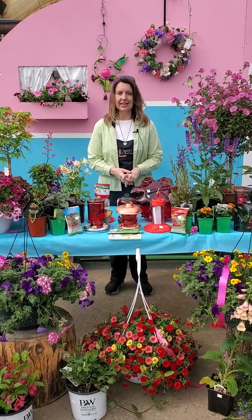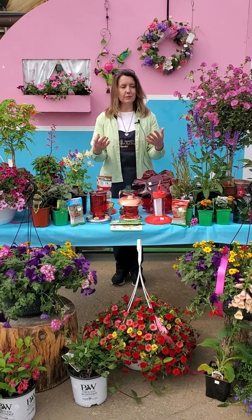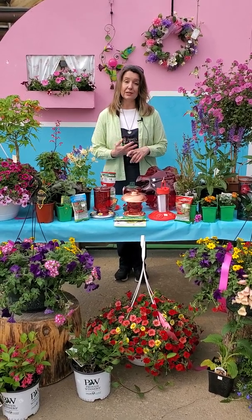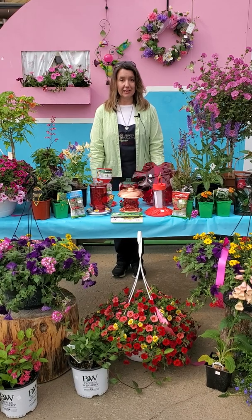And so today's daily dive is actually going to be about hummingbirds, and we want to give you some ideas and some suggestions about things that you can plant, but also feeders that you can use that will hopefully give you the best success in drawing hummingbirds to your backyard.